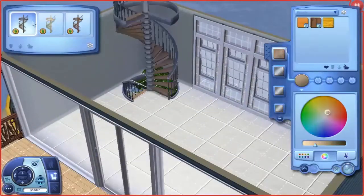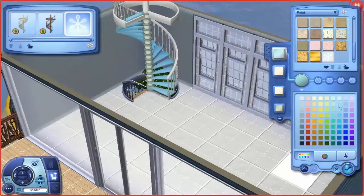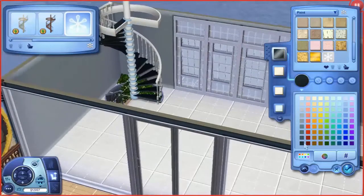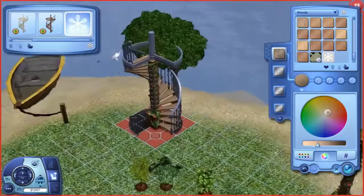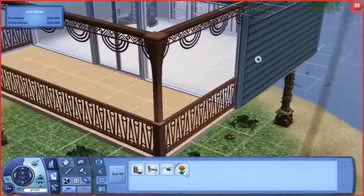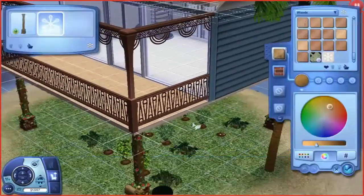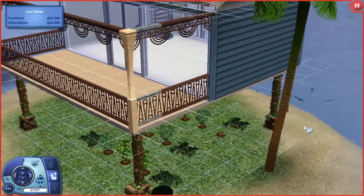Here I am messing with the staircase color. We just picked a color for the house right now. I picked this really light blue color. My color scheme for the house is going to be light blues, grays, whites, and blacks. Actually, no. Grays, whites, and light blues. I just don't know what possessed me to go with that. But it actually looks really pretty, and I really like the way it all came together.